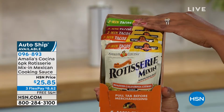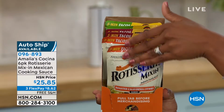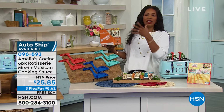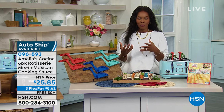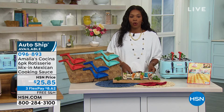If you choose to get the variety pack, you get 2 each of all of those flavors. And it really does infuse flavor into your cooking, all right? So enjoy that. You can also get those sauces on auto ship as well.